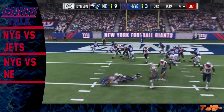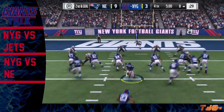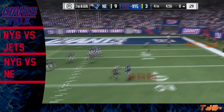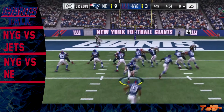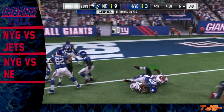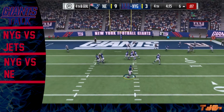1st and goal now, handoff to Jennings, nowhere to go. 2nd and goal now coming up, handoff to Jennings, nope, PA pass, Manziel rolls to his right and will just throw this one away as that would be incomplete. 3rd and goal now, Jennings handoff, and he had nowhere to go, snuffed out again by the Patriots defense as we would actually go for it on 4th and goal.